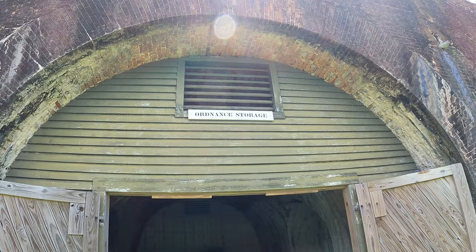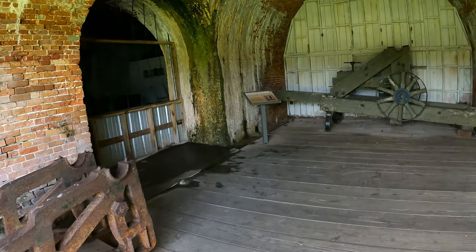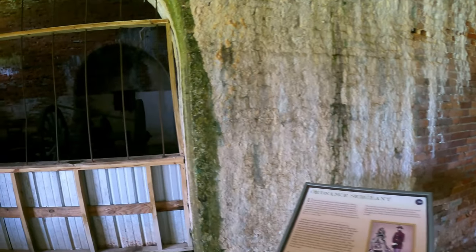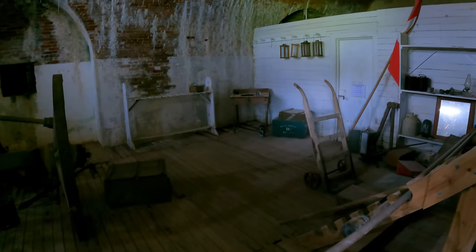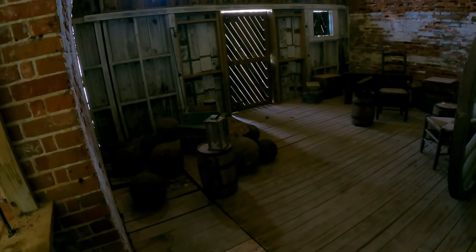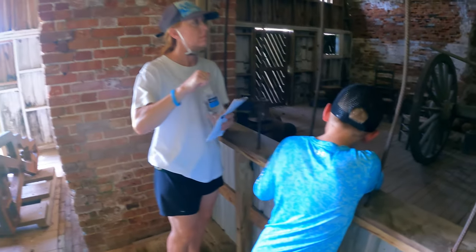All right, this is where they kept ordnance storage. So this is where they kept all the bullets. Cannonballs. Look at that. This is how they would move them around, I guess. All right, there's some more stuff in there. You can't really see that well, but there are some artifacts here. There really are. There's cannonballs in there. Oh, yeah, there's some big ones over there. Those are huge. And there's some regular-sized ones over there. Some of them are bigger than your head, JT. That's enormous.